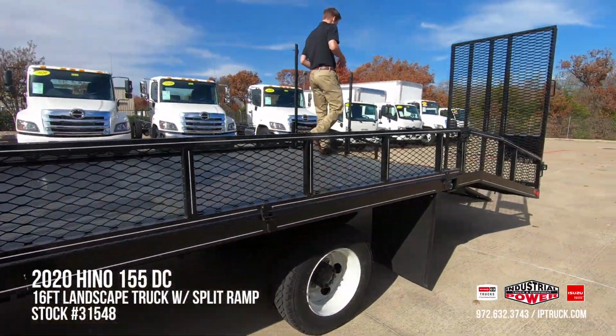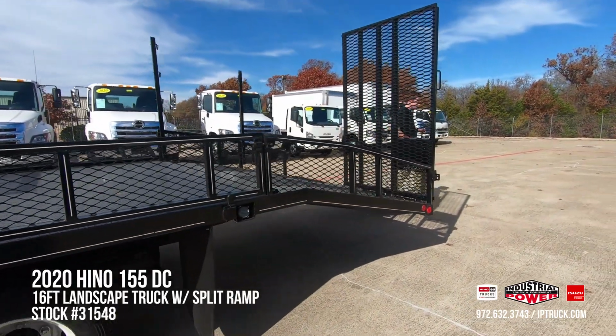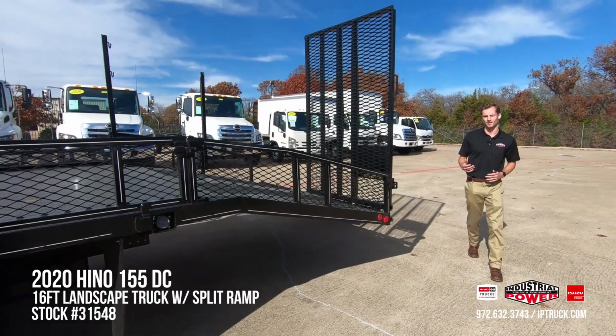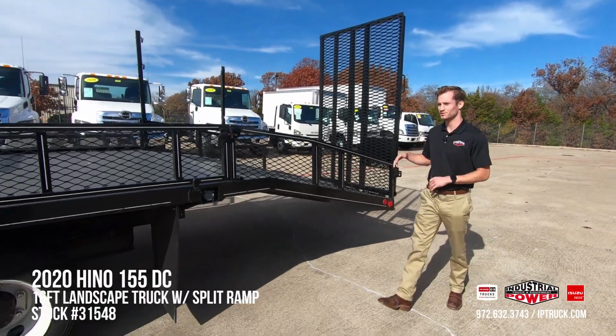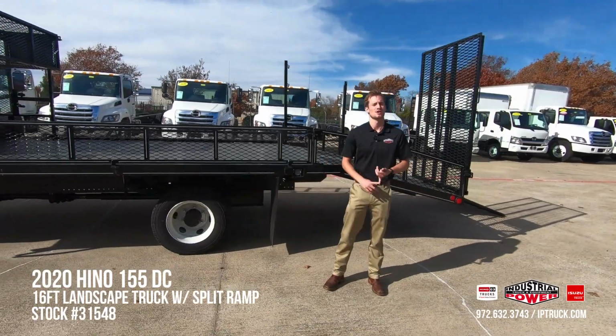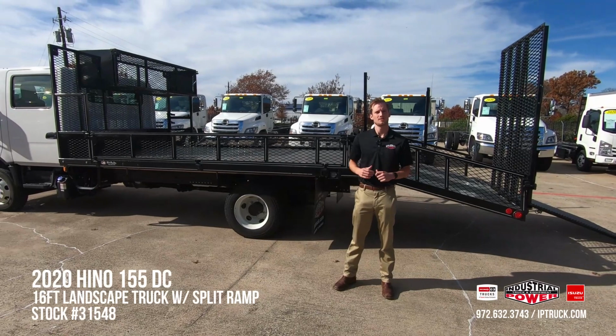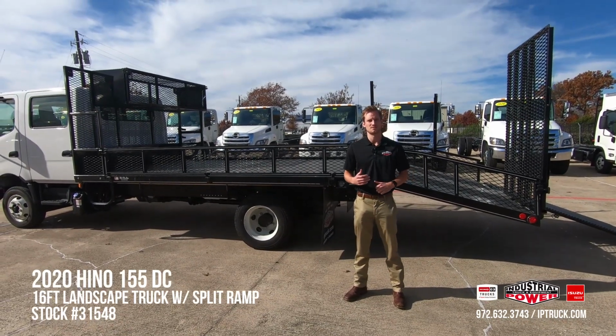The bed of this truck is our most popular configuration in the landscaping industry. A lot of customers are changing over to something like this compared to the traditional conventional tractor or truck and trailer combination. So I think we've done a really great job of giving you an overview of this vehicle today.